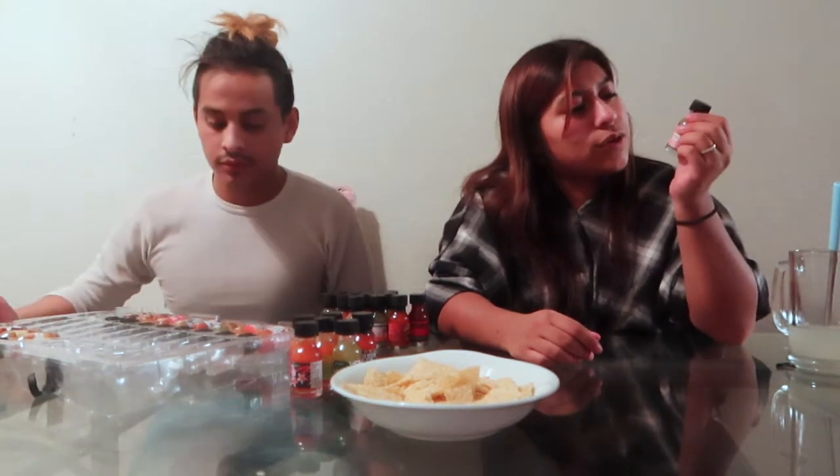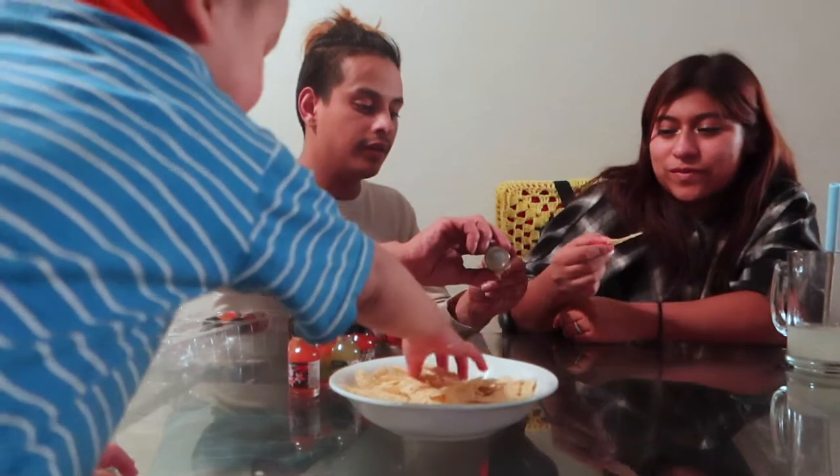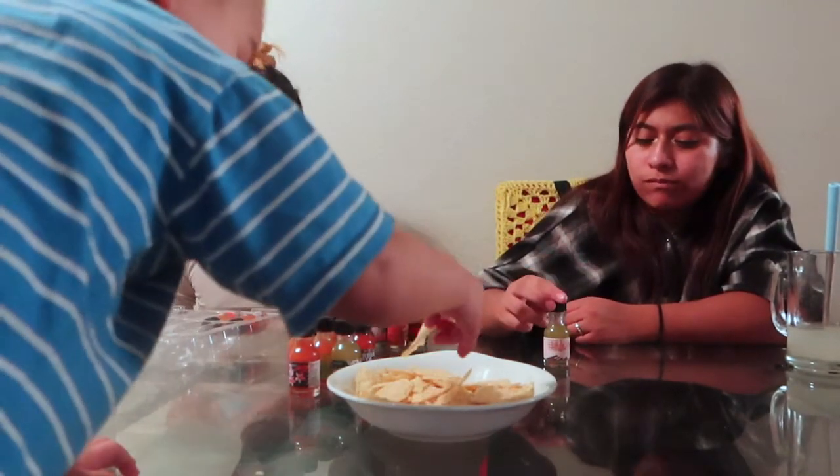Okay, so the next one, it's a green hot sauce. It has China, a little home area, mountains, flowers. Alright. I like this sauce. This green sauce is alright. Tastes almost like a Mexican green chili. Yeah. It's not bothering the stomach. It has a red and green little theme.